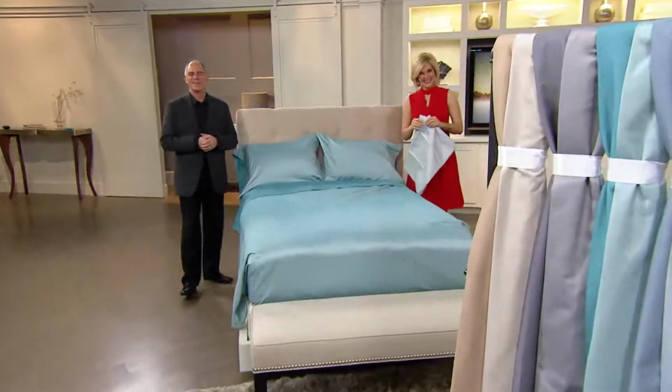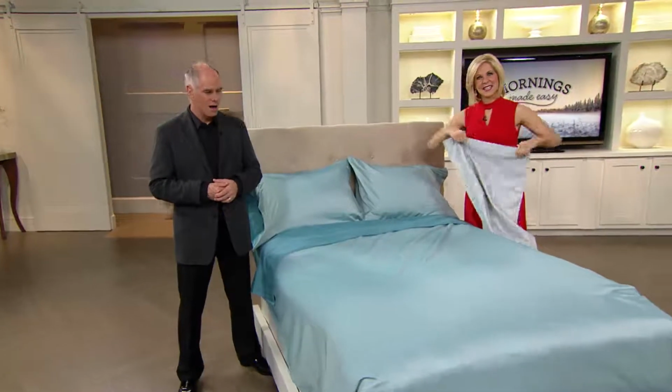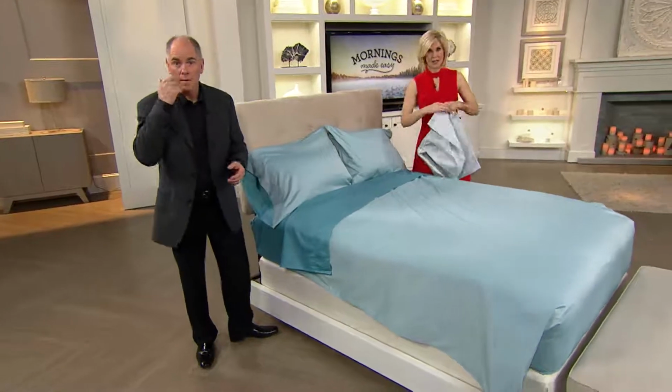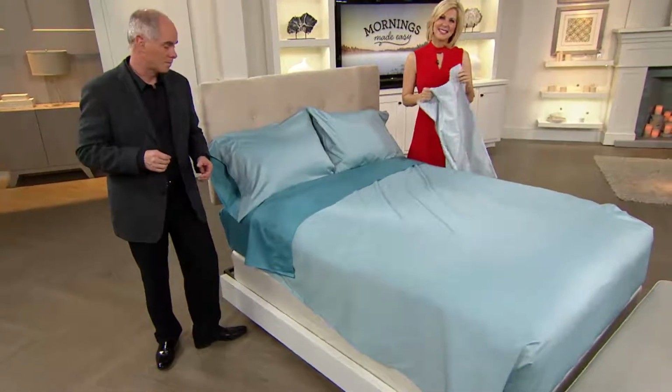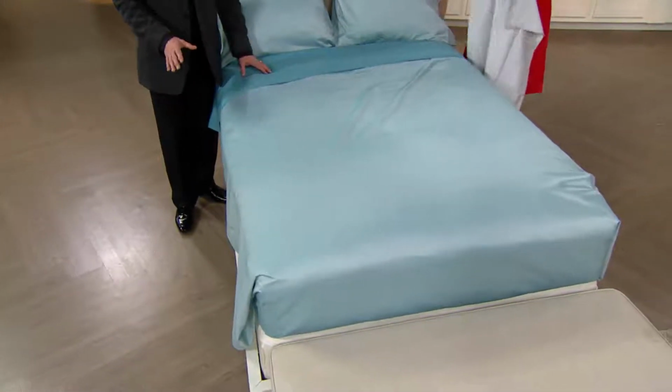I'm in love with these sheets. Oh, good, good. The sheen on them, looking at them, I've never ordered this brand before, but boy, I'm going back and get another set. Thanks, Beverly. Beverly, you can't beat it for the price.